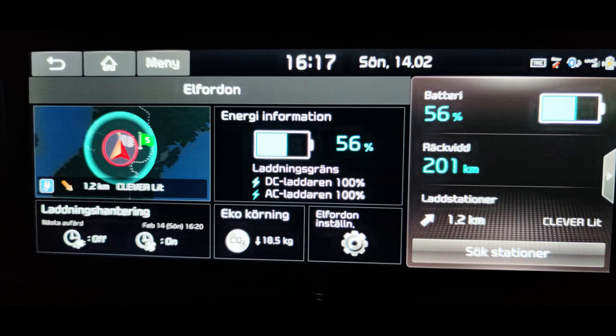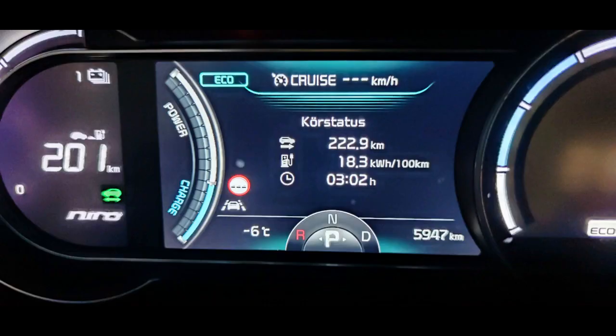So all in all, 55% state of charge to drive 230 kilometers. That would take me 300 to 350 kilometers in these conditions, which I find very good, especially considering the load. Not that I want to call my wife heavy, but you get my drift. So there's going to follow a short clip of my return of the car this morning. So cheers.